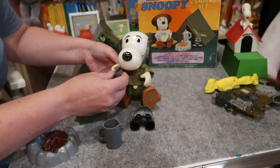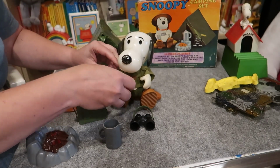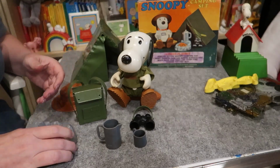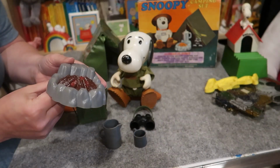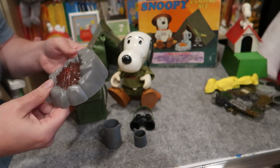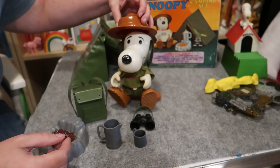Not really. You'd really have to jam it in there, and I'm definitely not going to do that. All right, moving right along. We have a fire here. Roaring little fire.